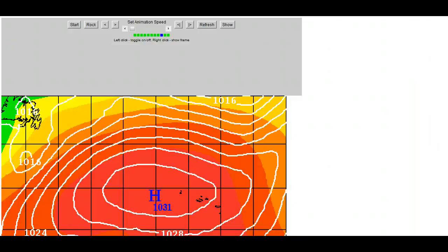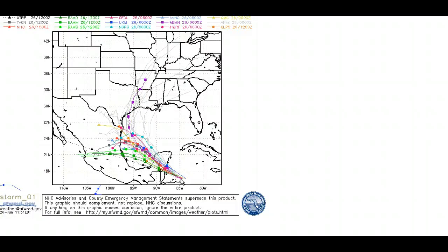If we go ahead and look at the storm, the model tracks over here, you can see the consensus is pretty much going west now, and you can pretty much discount Louisiana. I think you guys are safe. You can probably even discount Texas all the way down to Corpus Christi, because there's probably not much of a way for this to come that far north.